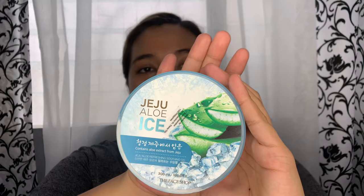So without further ado, let's start na ang ating second vlog. I will be doing my get ready with me. So mabilisan lang to guys. So katatapos ko lang po mag-moisturize at ang ginamit ko is the Jeju Aloe Eyes from the Face Shop. Ayan. So let's proceed to our foundation.